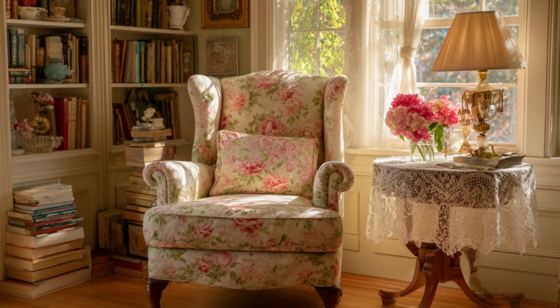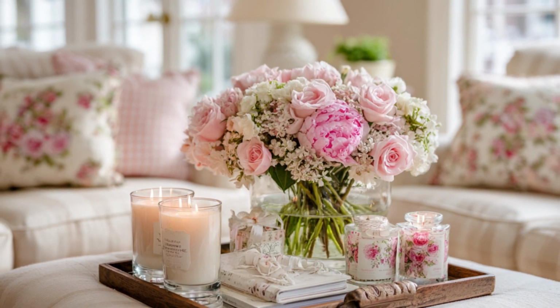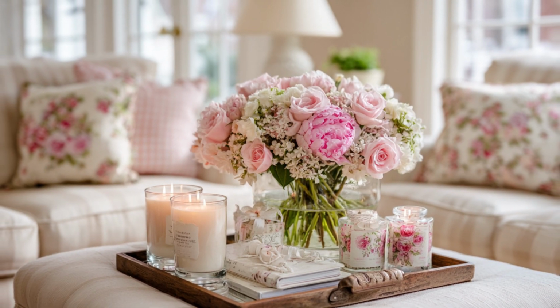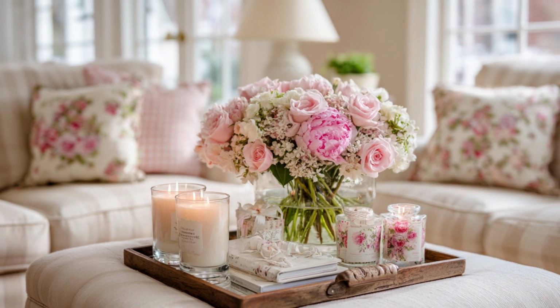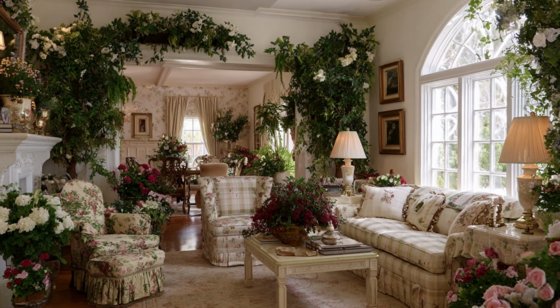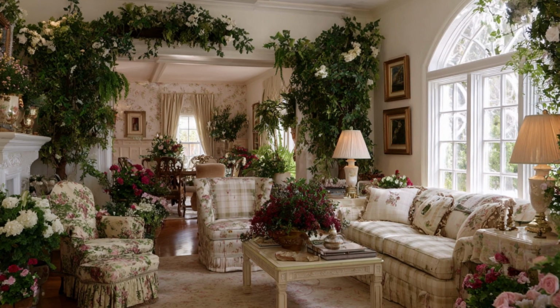Whether you're starting small or refreshing an entire room, remember that your story is the most important element of your home. Let your treasures speak, your textures comfort, and your scents soothe. These layered moments become more than decor, they become memories made visible.